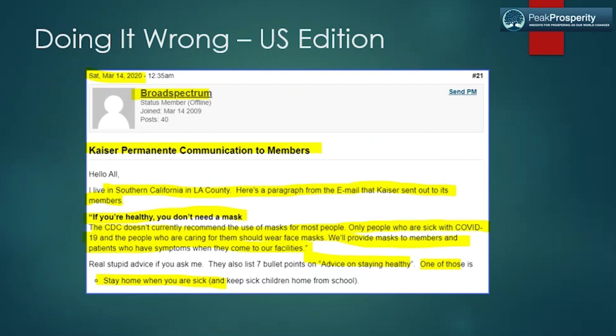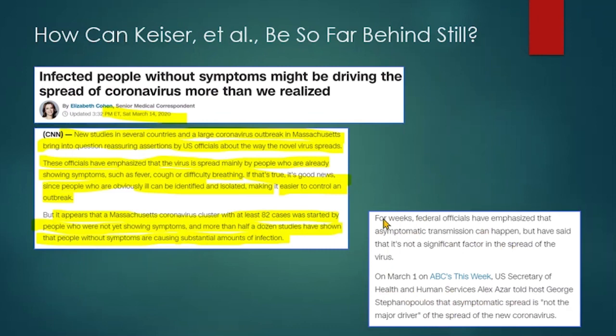All right. For weeks, federal officials have emphasized that asymptomatic transmission can happen, but have said that it's not a significant factor in the spread of the virus. On March 1st, on ABC's This Week, U.S. Secretary of Health and Human Services Alex Azar told host George Stephanopoulos that asymptomatic spread is not the major driver of the spread of the new coronavirus. Well, again, even if it's a minor driver, isn't that important?